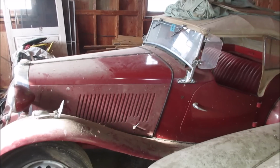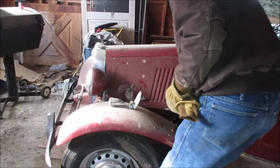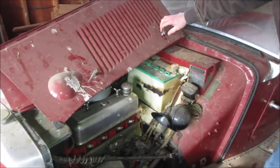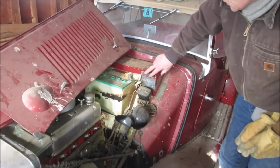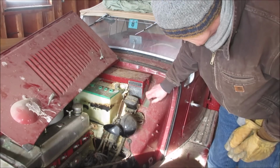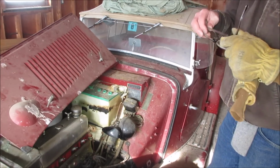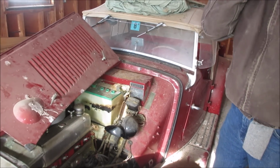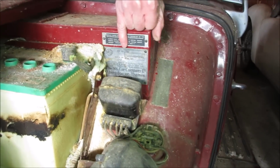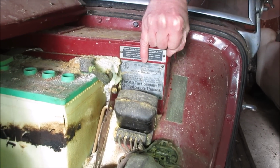Did you want me to talk again about identifying the numbers on this? Sure, go for it. All right. So on a T-Series, they have a data plate up here and here. This talks about the body numbers, but up here on this data plate, it will tell you the car number and also the engine number. And the car numbers all started with TD because that's the model.